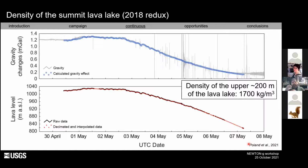This suggests that there was a density increase over time of the lava lake. And that is consistent with perhaps what we've seen in some campaign gravity data. I mentioned Marco's results earlier, as well as the gradual densification of the lava lake based on losing gases over time. So this seems consistent with some of our observations from other methods.